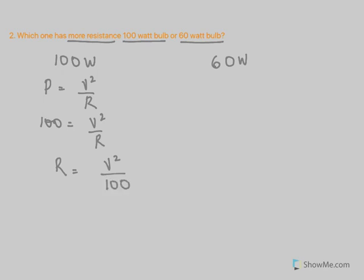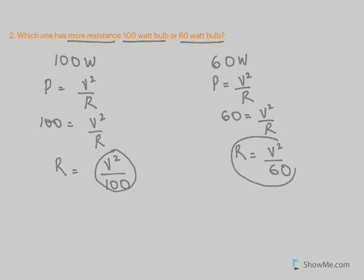In this bulb, again the same formula, power equals V squared over R. The power is 60, so R is V squared over 60. In one case we have V squared over 100, and in the other V squared over 60. Which has more resistance? You'll definitely agree this is more resistance. The 60-watt will have more resistance, the 100-watt will have less resistance, since the voltage is considered to be the same. So higher the power, less is the resistance.